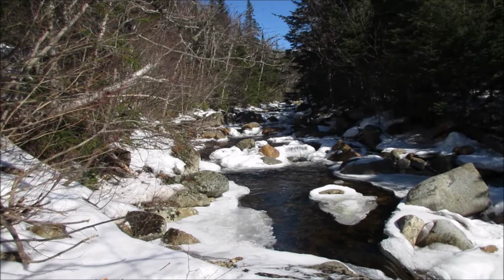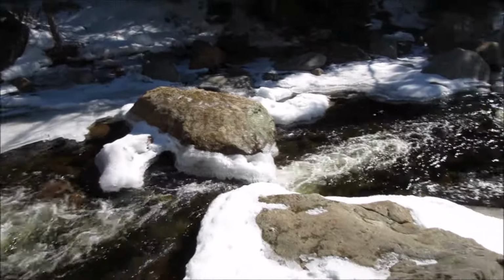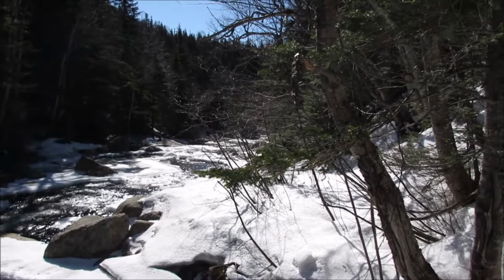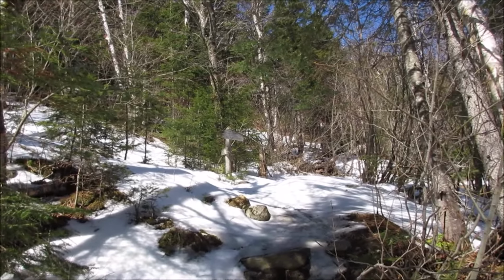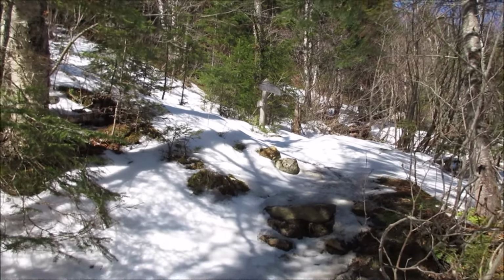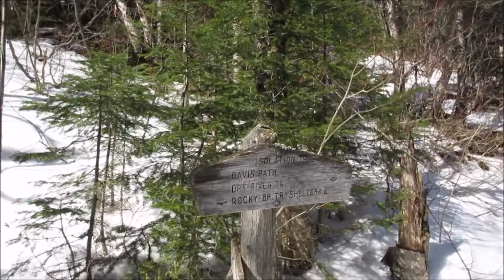Oh, look at this. This is pretty. We just crossed that. Sorry we didn't get it on film, but it was a little sketchy at first. But we just made it to the sign here for Isolation Trail. But we're gonna go check that out. Nice.